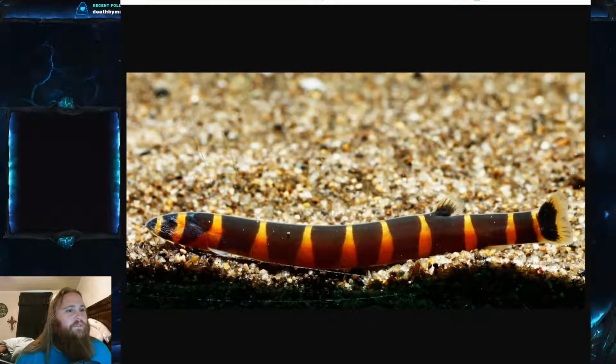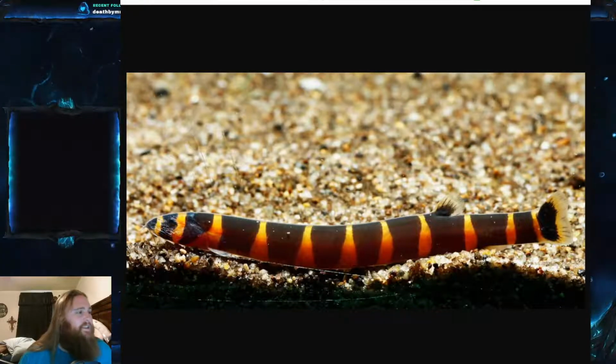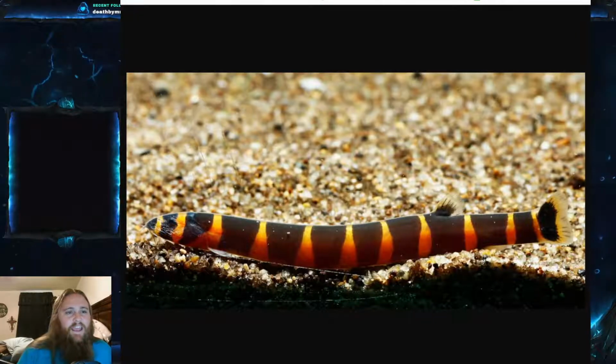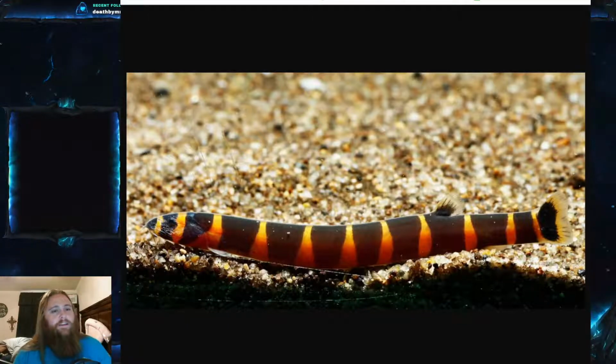Now the Kuhli Loach lives in sandy bars, slow moving rivers, and streams of mountains. It really likes these lowland mountain streams with sand. It's not whitewater rapids, they really can't swim very well. And they can't be in the uplands because they're a tropical fish, so they really like their warmer water.